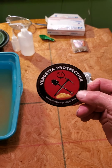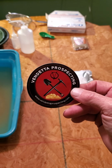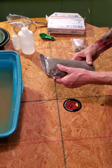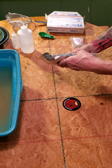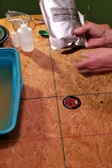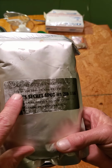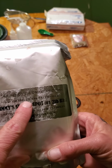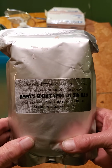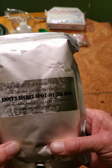That's where my new friend Mike Vendetta from Vendetta Prospecting comes in. I called him up because he's the one who made the gold for the gold guy, and it looks like it's going to be an excellent bag. I looked at it before, and it's got a lot of dark stuff. I see some organic material through there, but we'll get to that later. This is guaranteed to have 1 gram of gold. Let's see, 1.0 plus grams, guaranteed gold. And this is from Jimmy's Secret Spot, #1. It's a 2-pound bag, and comes from Arizona.